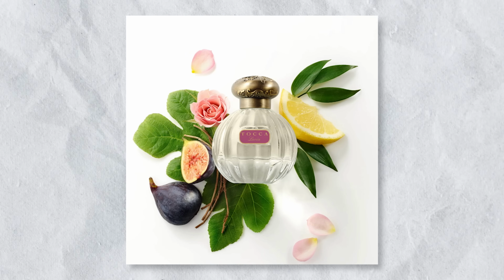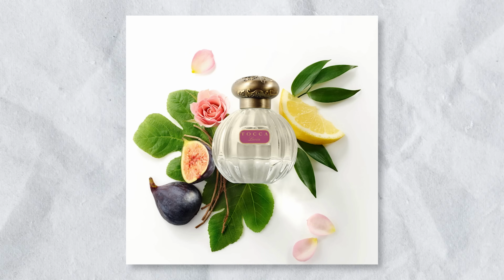Another really interesting new release is from Tocca, and it's the new Tocca Lucia. Now, kind of like Chloe, a lot of the previous Tocca perfumes have been very flowery or quite musky, very feminine. This one for me feels much more unisex. It has some inspiration from the sea, so it has some oceanic notes, salty water, but the main note here is actually a fig note, and it's a fig leaf.